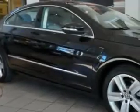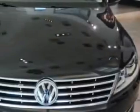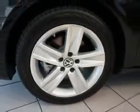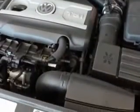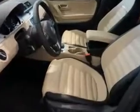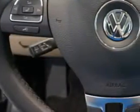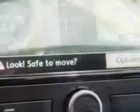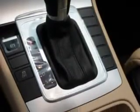Check out this black 2014 Volkswagen CC. Equipped with a four-cylinder engine and a dual-shift gearbox transmission. Enjoy this great car with features like heated driver's seat, chrome body side moldings, hidden headlights, heated passenger seat, and much more. Enjoy the drive and have peace of mind in this 2014 Volkswagen CC.